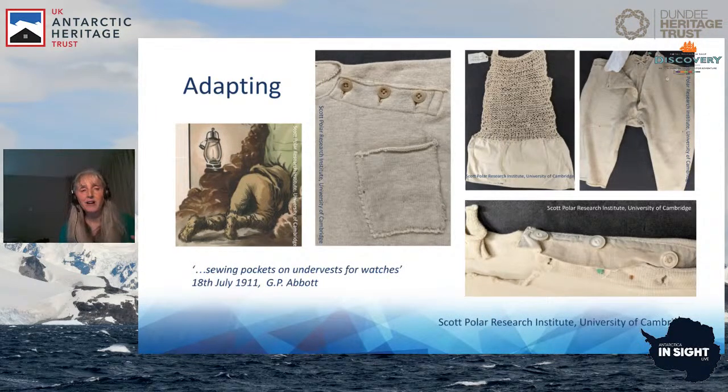Talking of adapting, they are adding things. So we've got there a pocket, which you can see in the middle. And I talked about Bowers, the navigator, adding a pocket to his pajama tops. This is actually an undervest, and it's got this tiny little pocket sewn into it. And we know that these were pockets for chronometers. So really useful watches to help you navigate. And so lots of people were sewing these into their underwear. Keep your chronometer nice and warm and very safe.